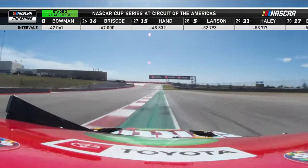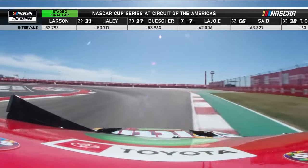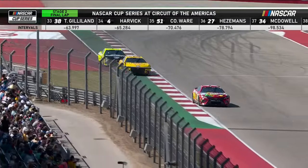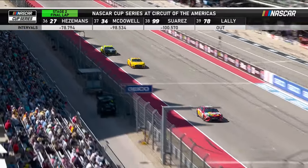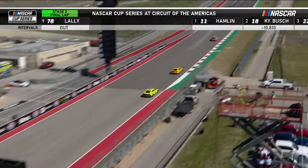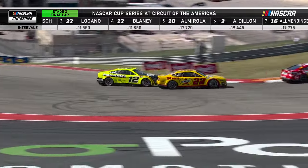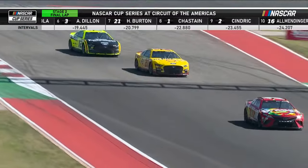About 11 seconds separate Hamlin and Kyle Busch as Joe Gibbs Racing tries to get their season on track. They were lined up for a 1-2 finish earlier this year, but a caution flag and a green-white checker stole that opportunity from them. Teammates Logano and Blaney for third. And Almirola rounds out the top five. So two Toyotas, three Fords. The first Chevy is Austin Dillon in sixth.